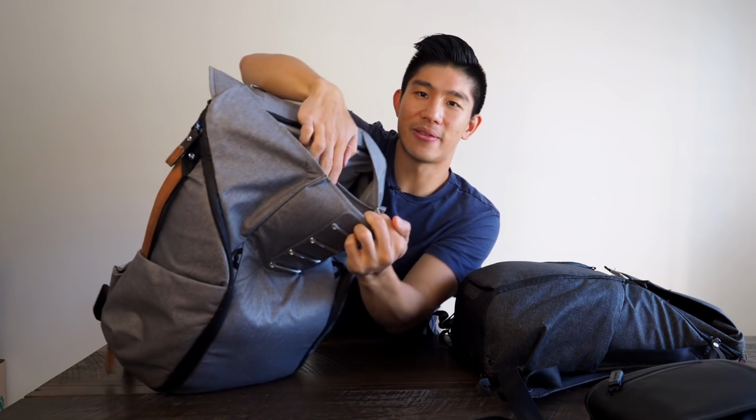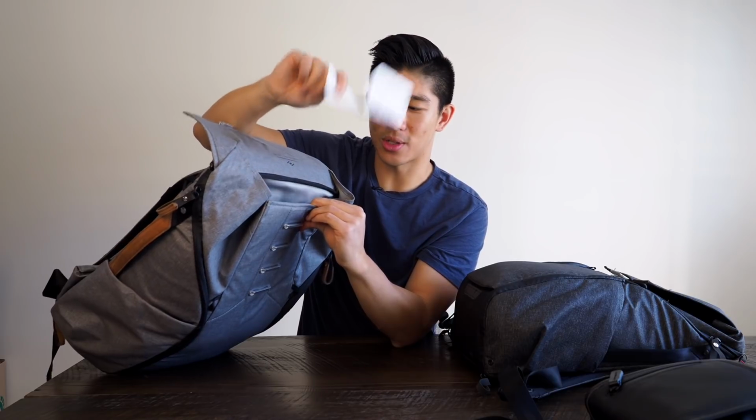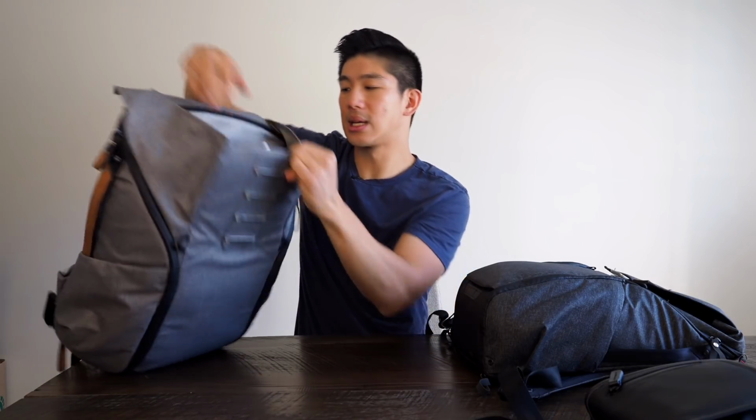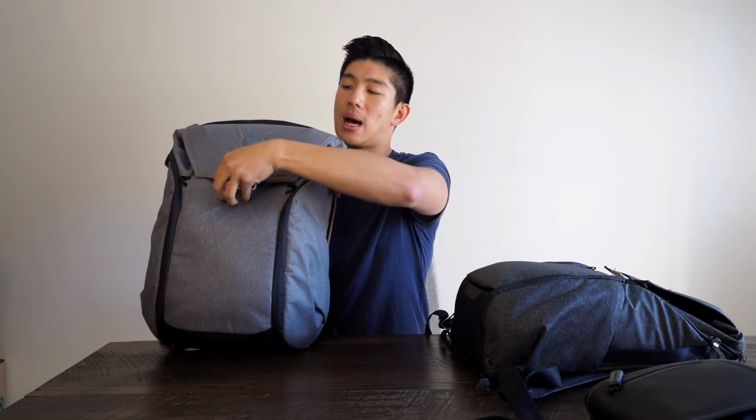Not enough is said about it, but it's one of the few bags that have it. Peak Design always has it in their bags, with the Messenger and the Everyday Backpack. But you know, boarding cards still kind of have one here. Really convenient to get to. So I'll just flip the bag forward when I'm in line, open this up, grab my passport, hand it over. So really easy to use.